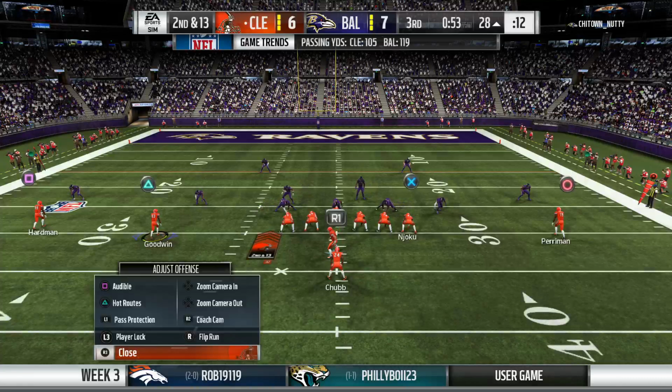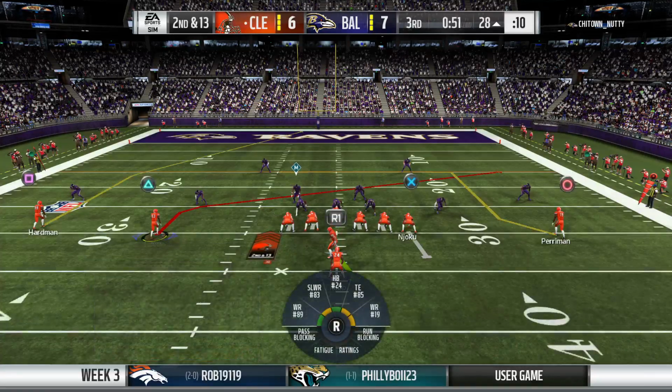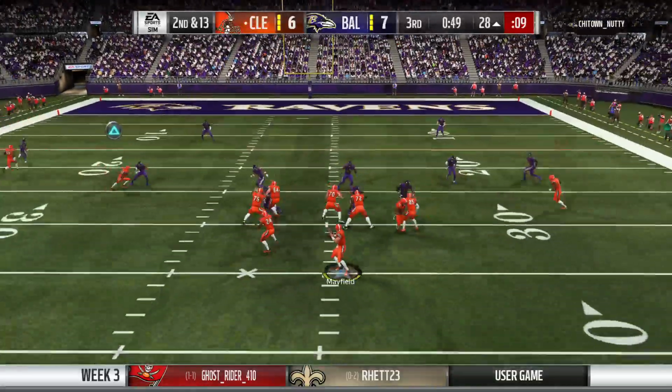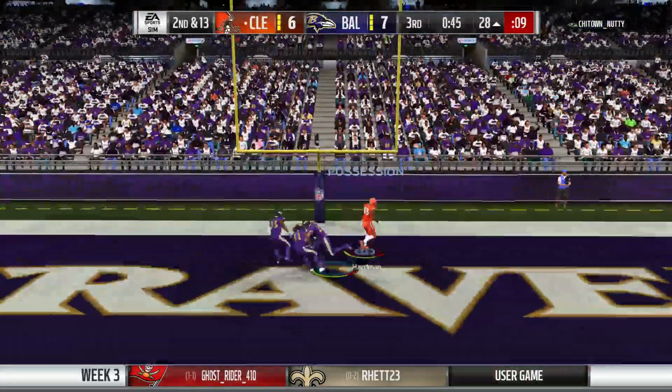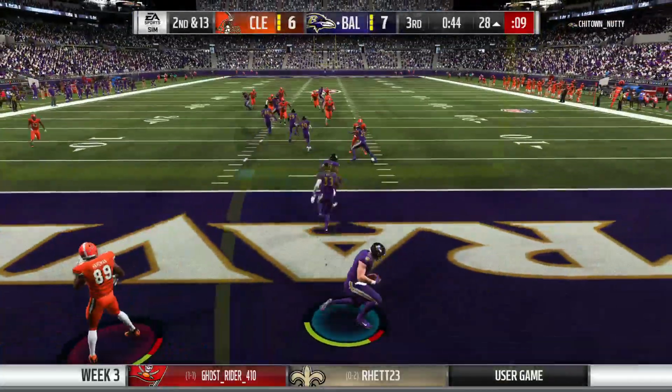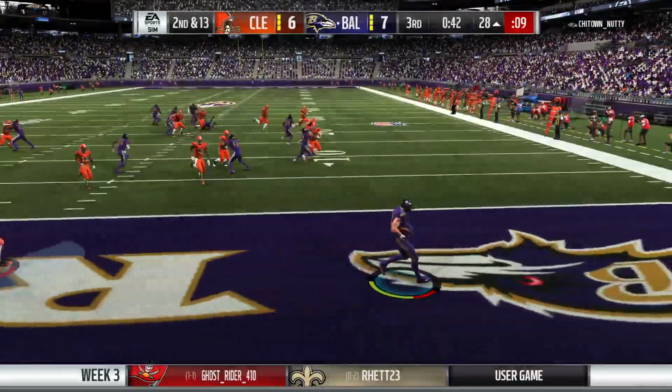Here we go now. Mayfield now on second down. Going for it all. And this is going to be intercepted. Picked off by Troy Apke.